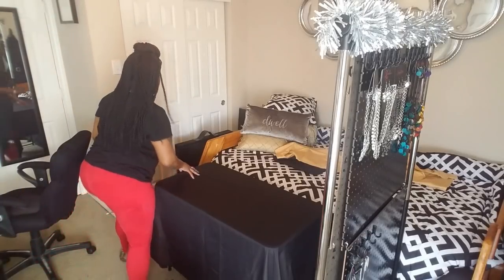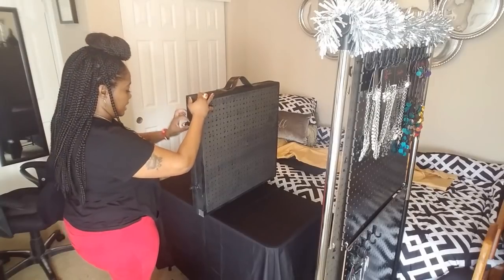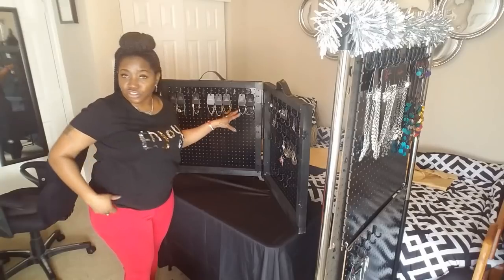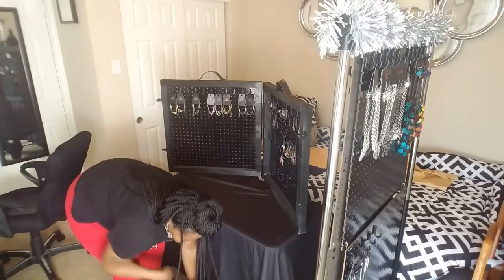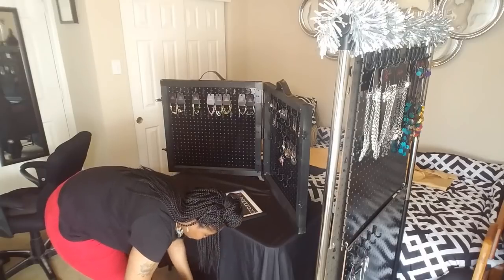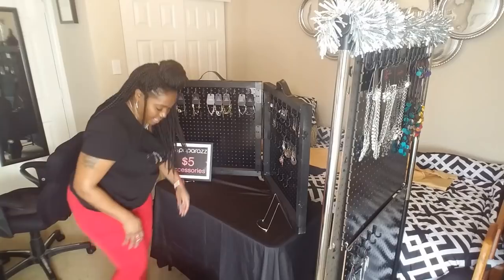So the next thing I will do is my traveling display case. I'll get that set up on the table, pop it open. I have rings, but earrings and bracelets usually in my traveling display case. Then what I'll do is I get some signage out so that I can put my signs up. I have these little sign holders. I guess I'll call them display holders, and you know, you might put that up there, whatever.